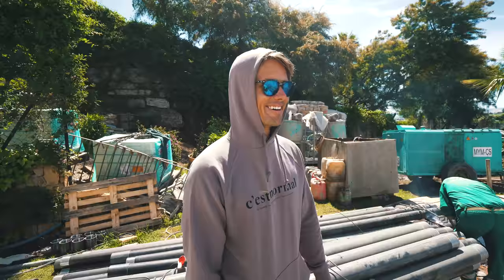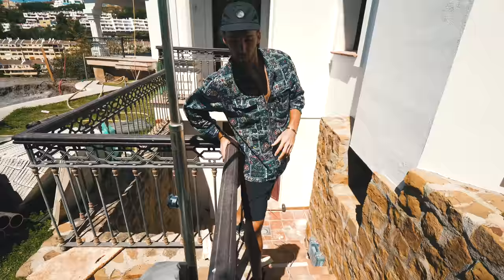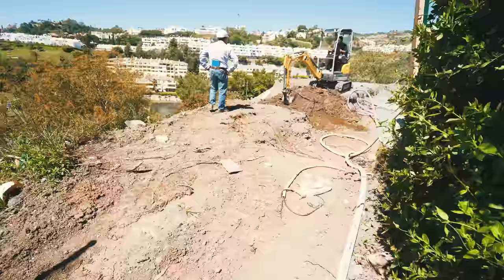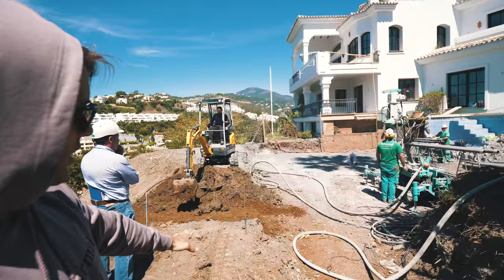I love the big construction. Climbing extreme. So here, infinity pool in about this height, and then it'll be a wood deck so you can kind of walk around here and access the other wood deck.